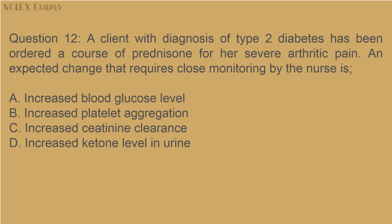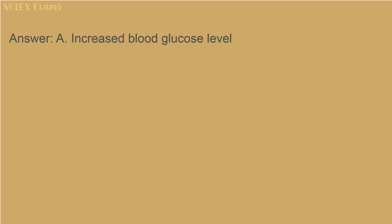Question 12. A client with a diagnosis of type 2 diabetes has been ordered a course of prednisone for her severe arthritic pain. An expected change that requires close monitoring by the nurse is: A. Increased blood glucose level. B. Increased platelet aggregation. C. Increased creatinine clearance. D. Increased ketone level in urine. Answer: A. Increased blood glucose level.